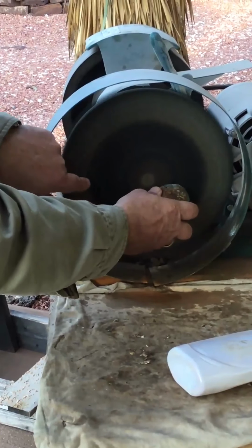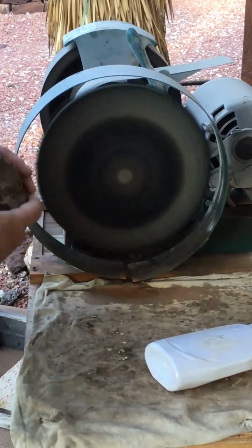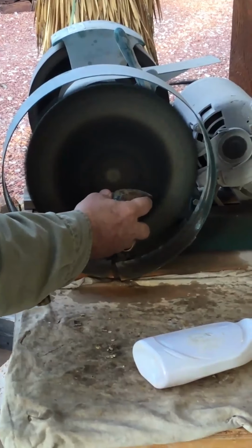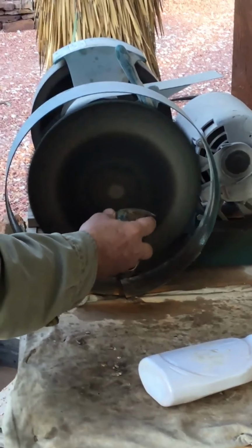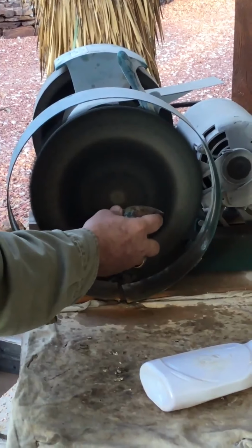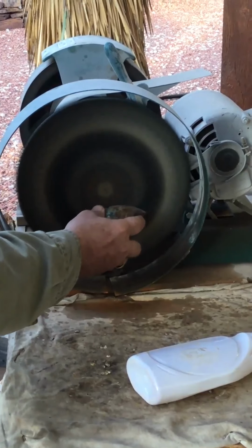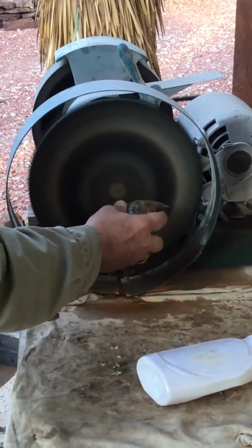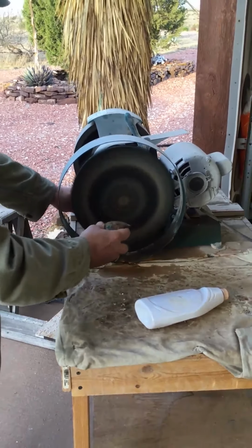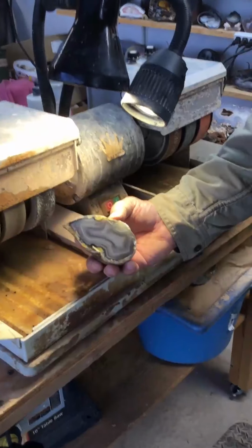Do not get this back edge into the wheel or it will take off. So you're only going to do that and then turn it the other way. Always taking advantage of the rotation of the stone, and you don't get any of the sharp edges around the rock against the wheel. And that is how it's done, and we'll now take you to a spot where you can see.